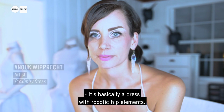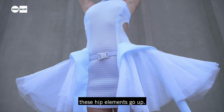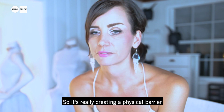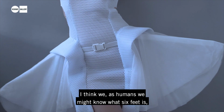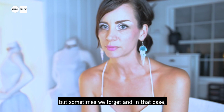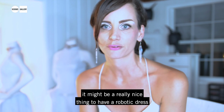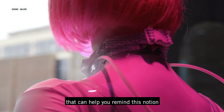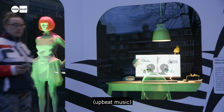It's basically a dress with robotic hip elements, and when somebody comes into the personal space, these hip elements go up. So it's really creating a physical barrier, basically. The whole thing around social distancing, I think we as humans, we might know what 6 feet is, but sometimes we forget. And in that case, it might be a really nice thing to have a robotic dress or a robotic entity on your body that can help you remind this notion of keeping that distance, basically.